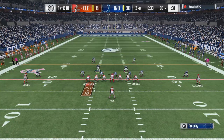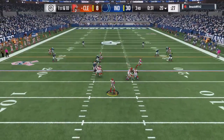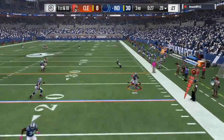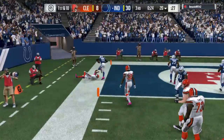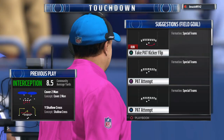Hill, the lone setback. Trying to shake off the interception. He'll look to throw. Eluding the pressure right. And now here is another interception. And he will bring it back. An interception return for a Colts TD.